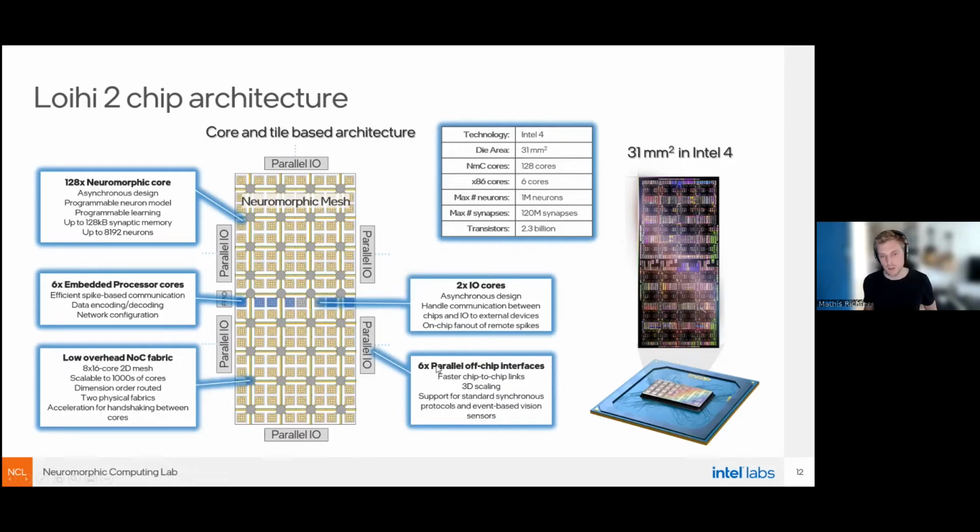And then there are 6 parallel off-chip interfaces, these boxes here on every chip, that enable you to link multiple chips together. You're not limited to just one chip; you can place chips next to each other and connect them with these parallel I/O ports. Now, with this second version of Loihi, you can also go into the third dimension and stack upward. That enables you to build very large systems, where the different chips act as one large system. There's some overhead in communication between different chips. It's a bit slower than going from core to core or inside a core, but you can build large systems.